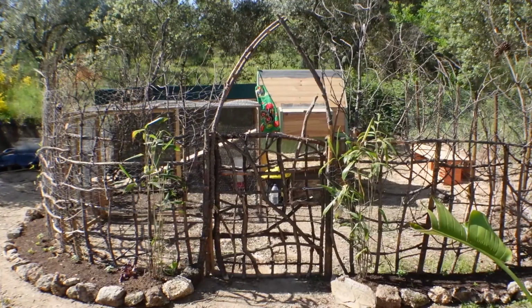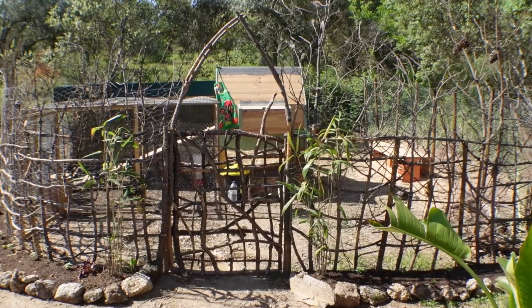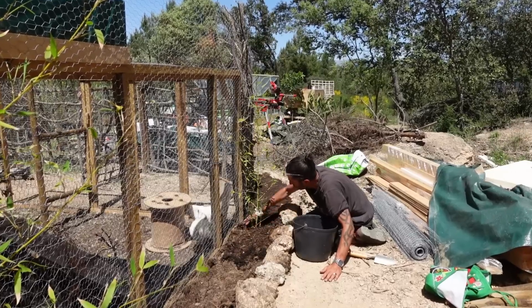Dom did his beautiful wiggly fencing round half of the pen. It looks absolutely gorgeous, and it's got all new bits all sticking up at the top to try and put the chickens off trying to flap over the top of it and put off predators wanting to jump in. Around the outside of the wiggly fence we've done some planting, made a little plant border.